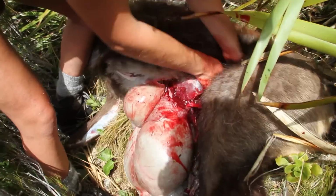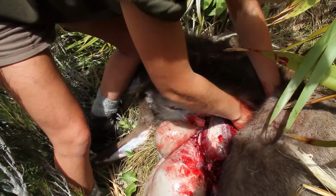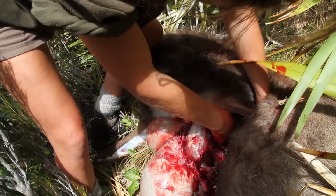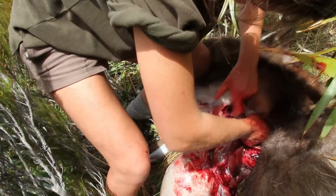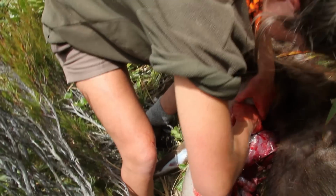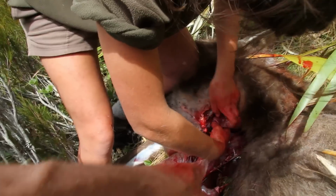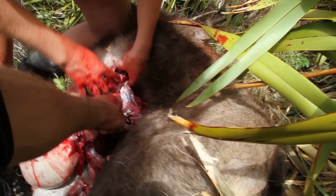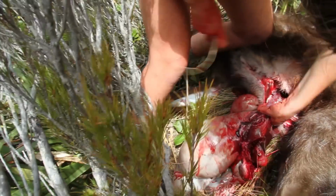That's it. So now there'll just be a little bit of that diaphragm holding his guts in. So pull his guts all the way out as far as you can. And then there should be a little flap of skin, and you just cut that with the knife. As you can see that bit attached to his liver, that's just the bottom end of his diaphragm. So now you've got all that out, you just need to cut across that bit right there. See all that bit of skin, that's what's holding it in, that's the last of his diaphragm.